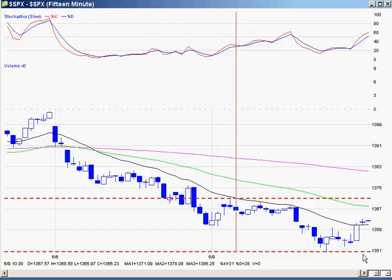Bank stocks are getting crushed. Oil affected stocks are getting hit. The refiners are getting hit. Airlines are getting hit. Seems like a lot of stocks are starting to pull back here. So, market looking really weak here.